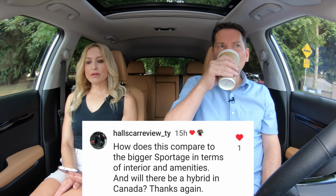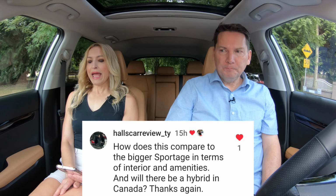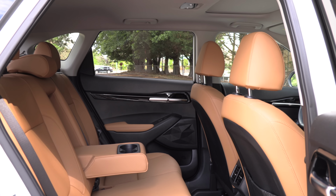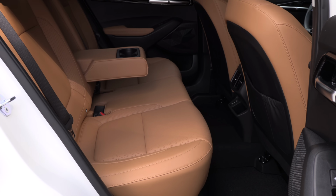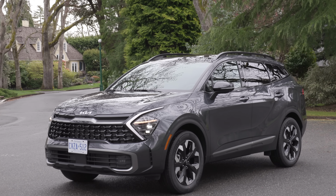Your questions from Instagram. How does this compare to the bigger Sportage in the US in terms of interior and amenities? And will there be a hybrid in Canada? Can I just say one thing? I think this size of subcompact utility is a fantastic replacement for going to the compact utilities like the Sportage in Canada.